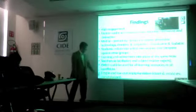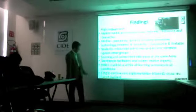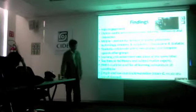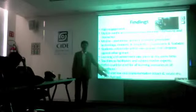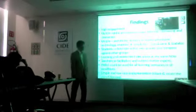So simple and low cost, easy maintenance. So that makes it much more sustainable and scalable. And you could share them and rotate them because of the high portability and shareability.